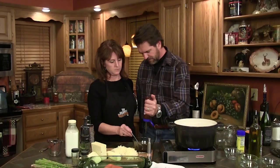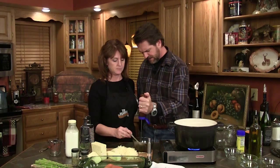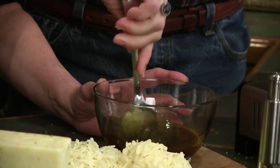Now we use this store-bought container, but it's Harold's wonderful honey. I refill it for you. Absolutely, it's easy to squeeze out. Now we're gonna also take some fresh cracked pepper. I'm gonna go ahead and put on there.